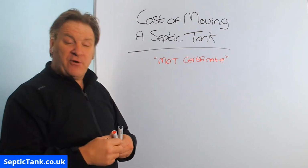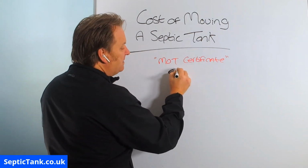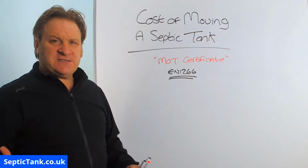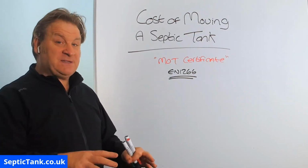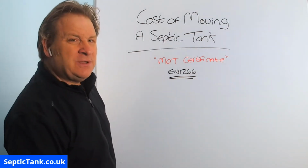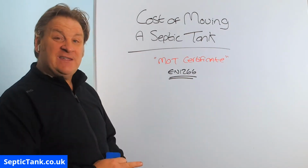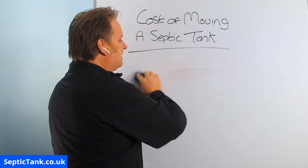The proper name for this MOT certificate is an EN 12566, and if you're buying a new house or extending your house, then building control will require that your old septic tank has one of these certificates. And the only way to get one is to put a new septic tank and soakaway in. So that's probably a good time also to relocate your septic tank. Those are some of the reasons why people will move their septic tank.